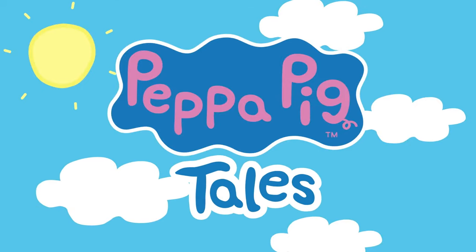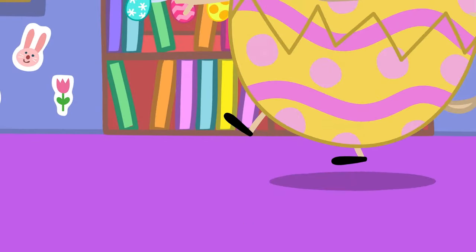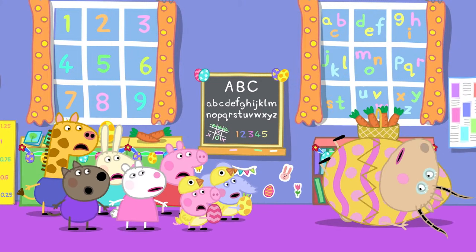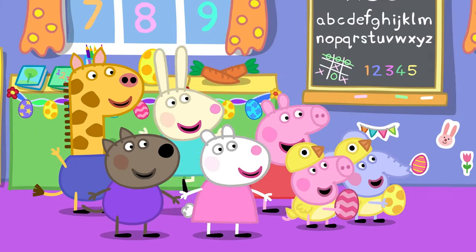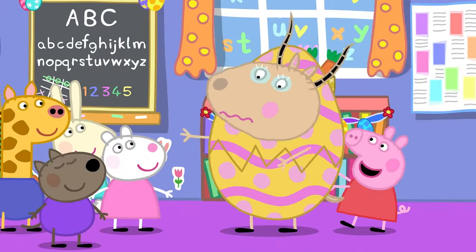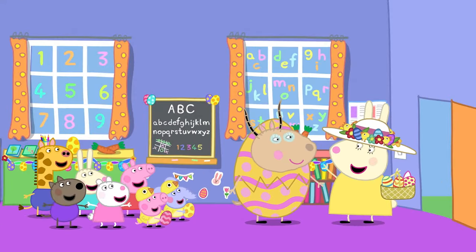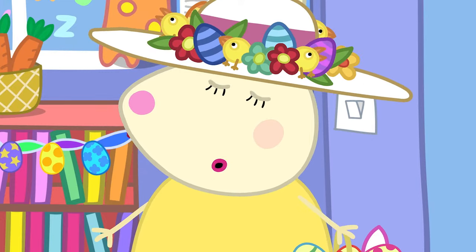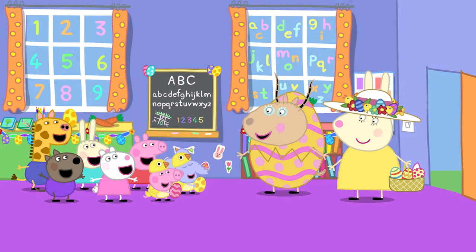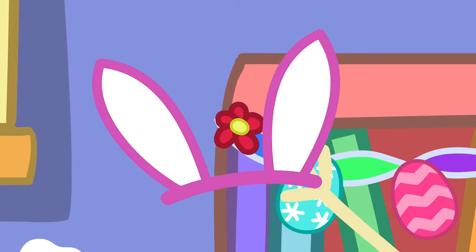Peppa Pig Tails. Happy Easter, children! Oops! Happy Easter, Mother! Peppa and her friends are doing lots of Easter activities today. Today, I have a very special visitor for you. Miss Rabbit! Hello, children. The Easter Bunny sent me to play some Easter games with you. Hooray! But first, we need to make you all honorary Easter Bunnies.